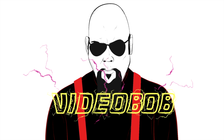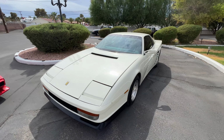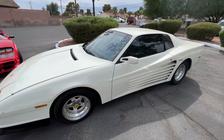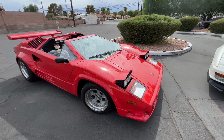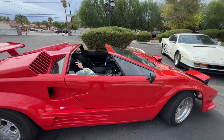So, what could be cooler than a fake Testarossa? Well, a fake Lamborghini, of course. Okay, so you guys have seen the Turbo Rossa, which is my '89 Trans Am turned into a Testarossa. But of course, check this thing out. It's an anniversary Lamborghini Countach. No, it's a Fiero, as most of them usually are.